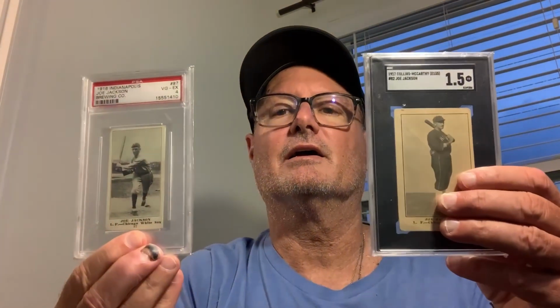So here they are. We'll do it one more time. My only three, my top three Joe Jackson cards: the 1915 Cracker Jack, the M101-5 Indianapolis Brewing Company, and this one. If you buy things on Heritage, you can put them in your collection and make it known you'll take offers, and people can look through past archives and make offers.